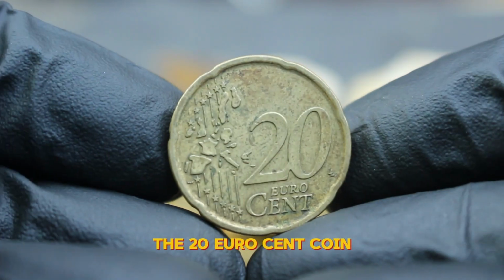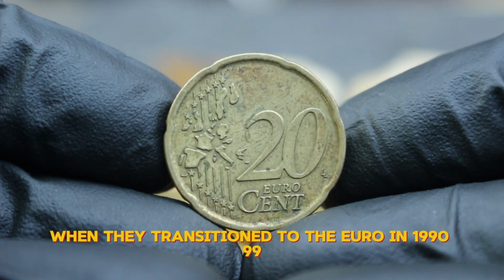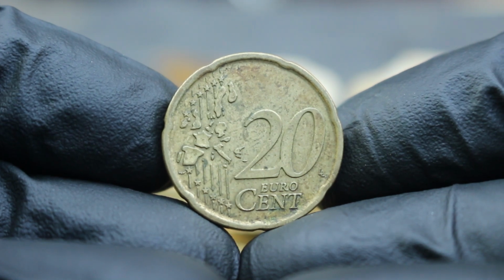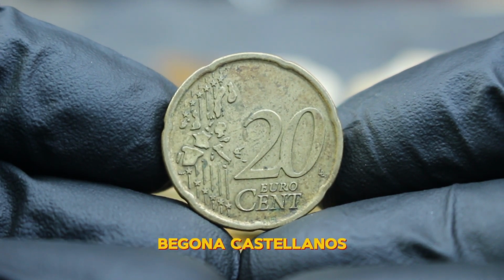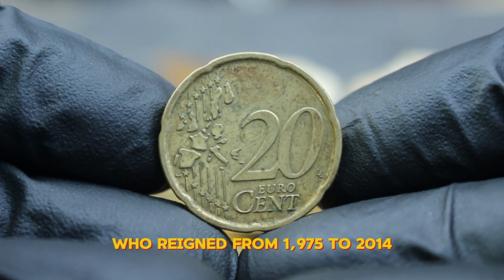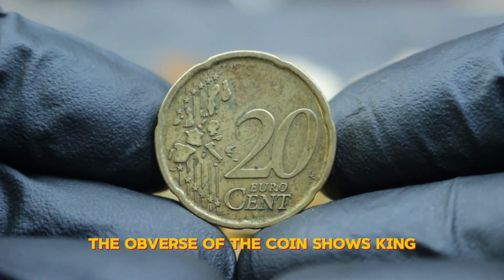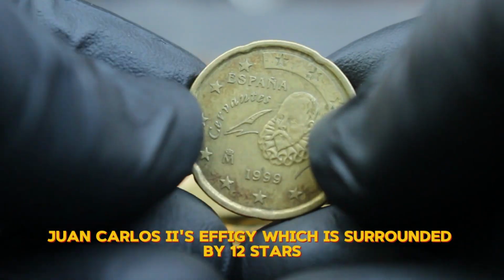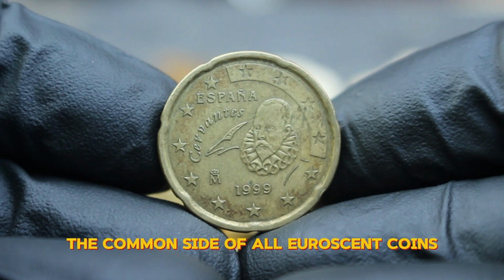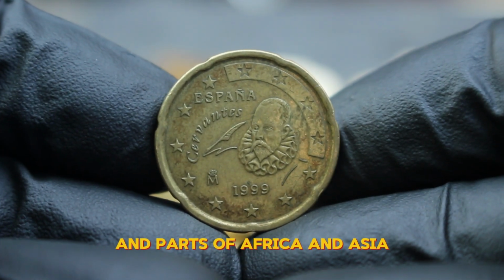The 20 cent coin was introduced as part of Spain's currency when they transitioned to the euro in 1999, although the coins were not put into public circulation until 2002. The coin was designed by Spanish artist Begoña Castellanos, featuring a portrait of King Juan Carlos I, who reigned from 1975 to 2014. The obverse of the coin shows King Juan Carlos I's effigy, which is surrounded by 12 stars representing the European Union. The reverse features the common side of all euro-cent coins, showing a globe with the European continent and parts of Africa and Asia.